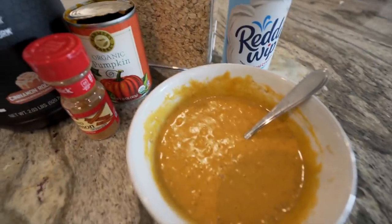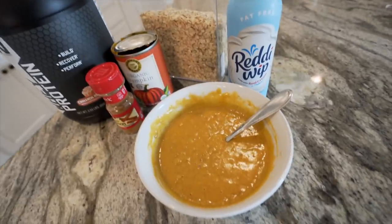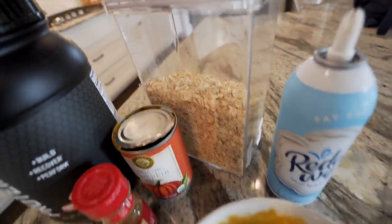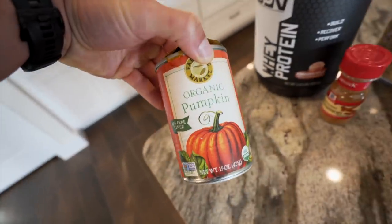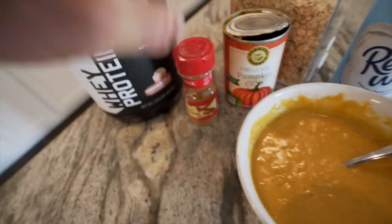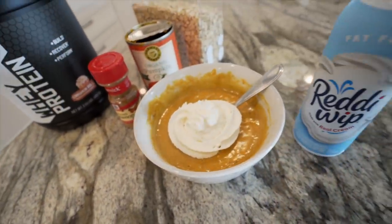Also wanted to show you guys one of my favorite go-to breakfasts. High protein, solid carb source. Now I know it looks like baby food right now, but it tastes better than it looks. So mix up some oatmeal. I did half a cup of oatmeal, just cooked the oatmeal as normal with some water in the microwave. Added 60 grams of pumpkin. Usually I'll get the Libby's pumpkin. It's better than this stuff, but I can't find it anywhere right now. Two scoops of cinnamon roll whey protein, some extra cinnamon, and then I'm gonna top it with this fat-free Reddi-wip. Like so. Love this breakfast.